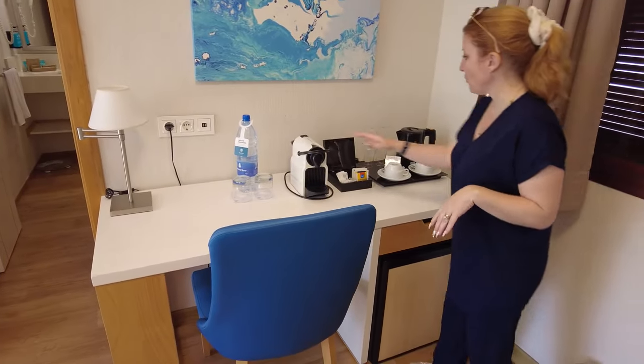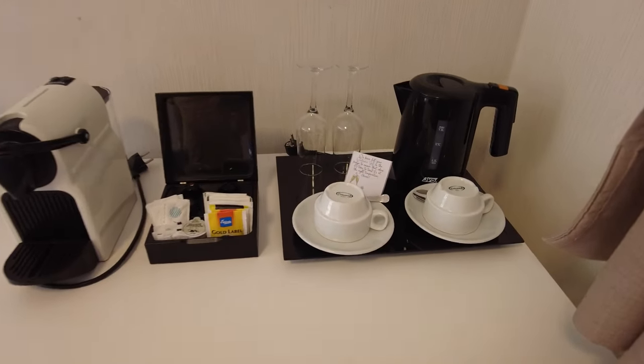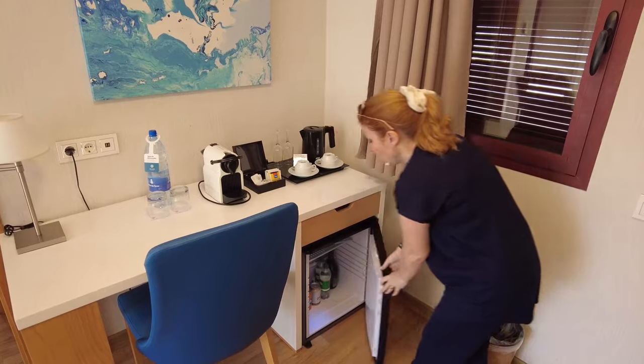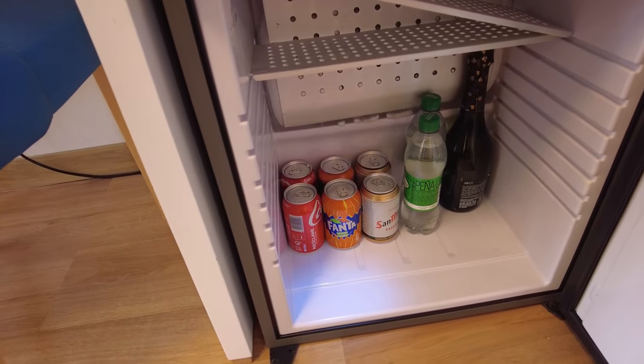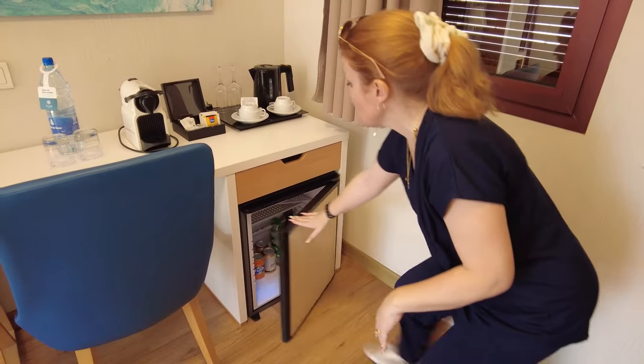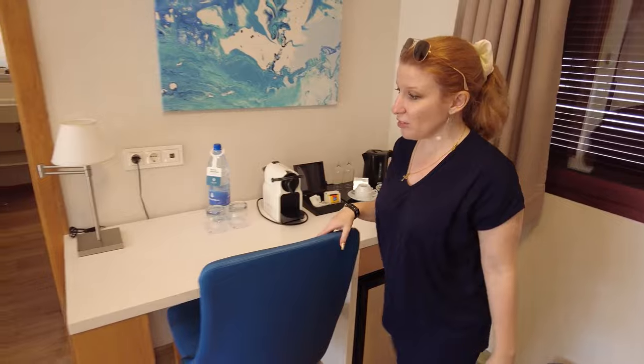So you've got your coffee maker, tea, coffee, a fridge. We're here on an all-inclusive basis, and in the fridge we've got some soft drinks, water and a little bottle of Cava, which is sweet. They left us a little welcome gift message for the Cava, so that was cute.